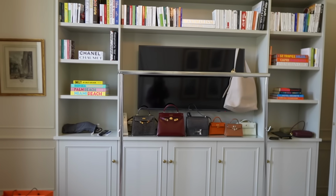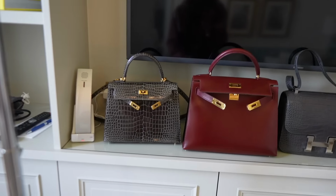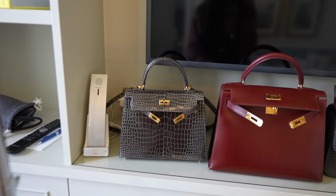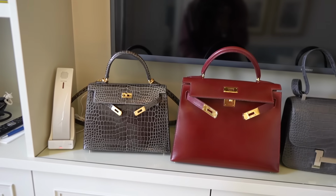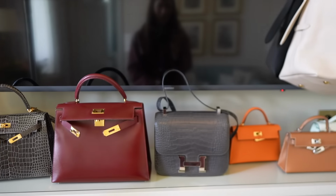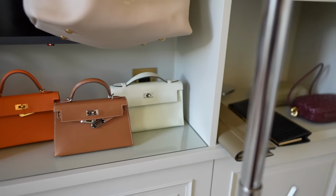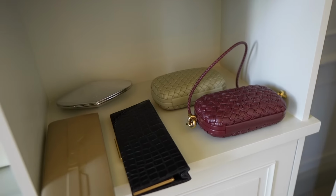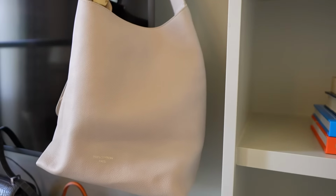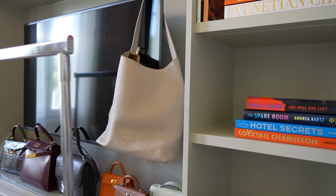Here you can also see the bags that I decided to bring with me on this trip. So for some day vibes, I have my Kelly 25, I have my Kelly 28, I have my very new Constance. I love this bag so much, you guys, from Sub Club. And I have these 2 mini Kellys and 1 pochette, as well as some clutches for the evenings. And this new Louis Vuitton bag, which I had to hang, so you can actually see the shape.